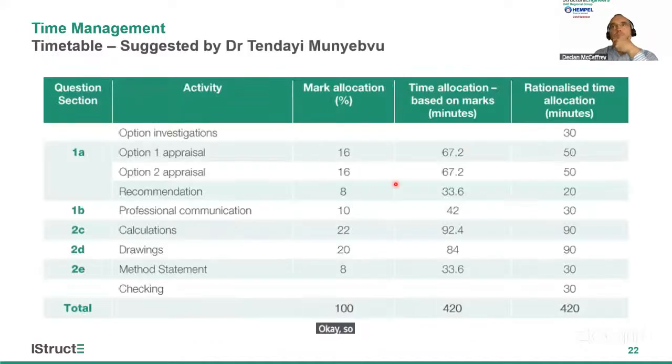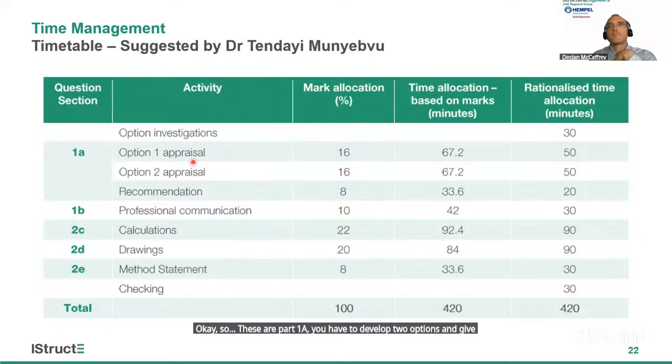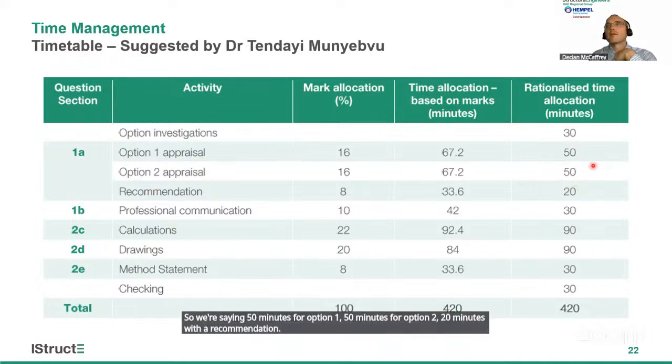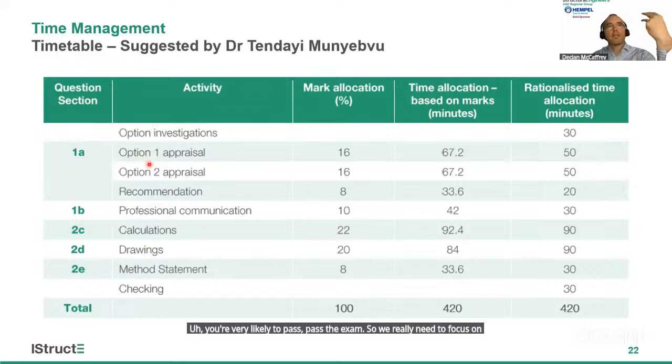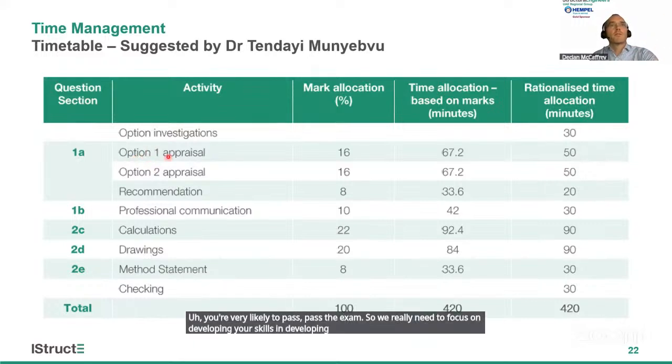Okay, so these are part 1A. You have to develop 2 options and give a recommendation. So we're saying 50 minutes for option 1, 50 minutes for option 2, 20 minutes for the recommendation. If you pass this part of the question, you're very likely to pass the exam. So you really need to focus on developing your skills in developing different options, different concepts, different solutions.